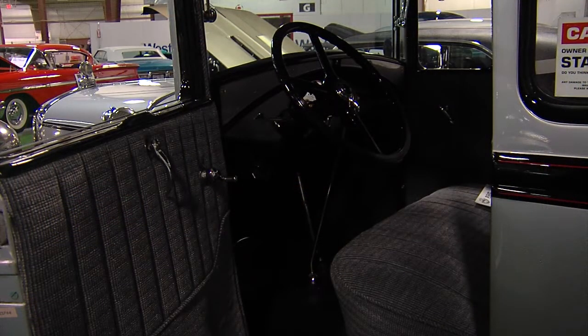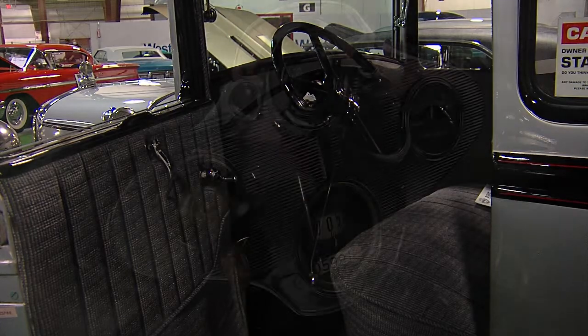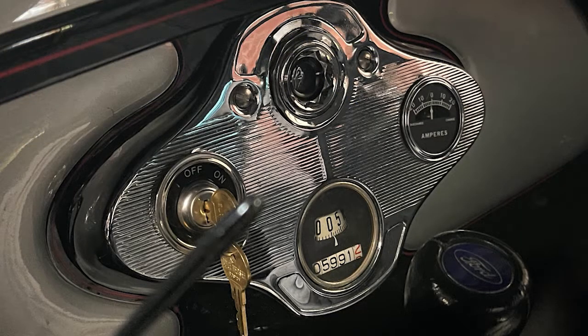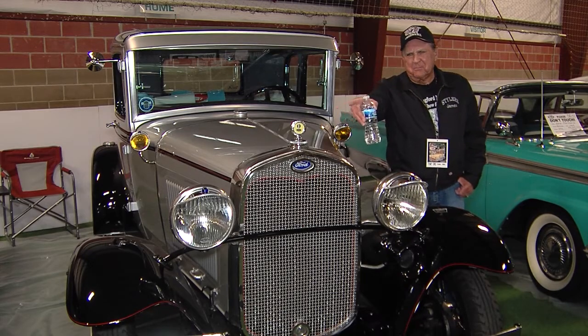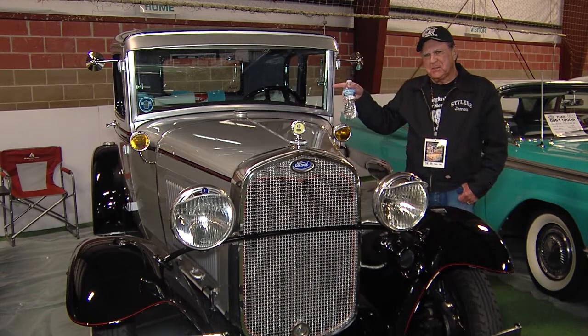There's a lot of room on that dashboard, but it has everything you need? Yeah, everything. The temperature gauge is out here. The gas gauge is in there.